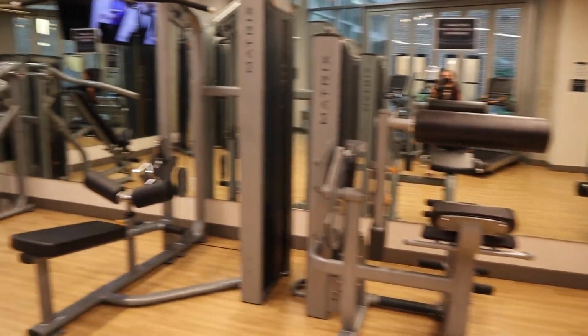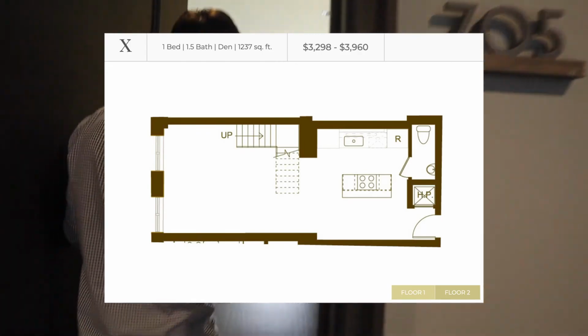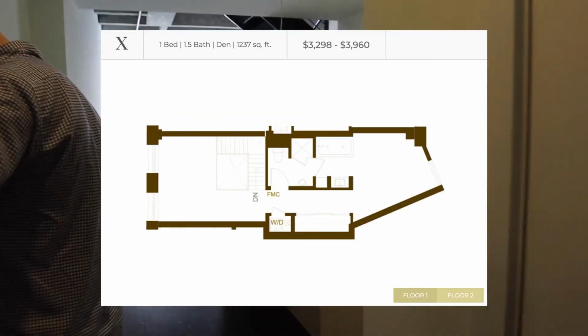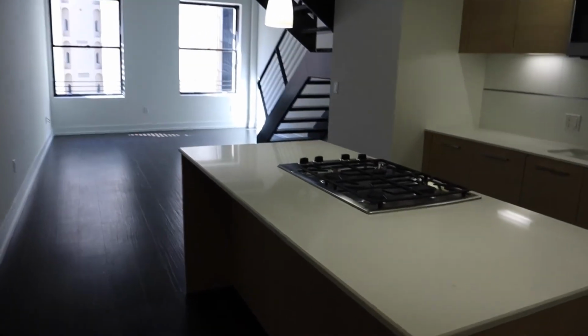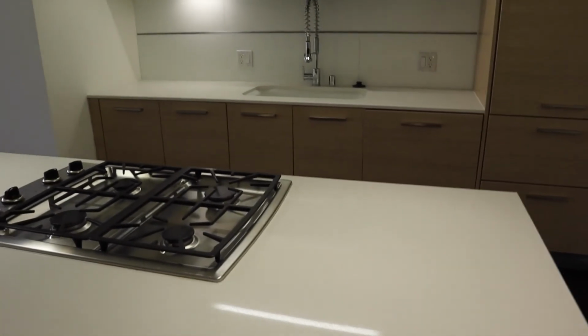I was actually surprised that an old building had this much amenities. And we're going to see unit 705. It's around mid $3,000 and it is 2 floors. So they have this open concept kitchen, which I love. There's plenty of seating space, plenty of cabinets, even though one of the cabinets is actually a fridge.